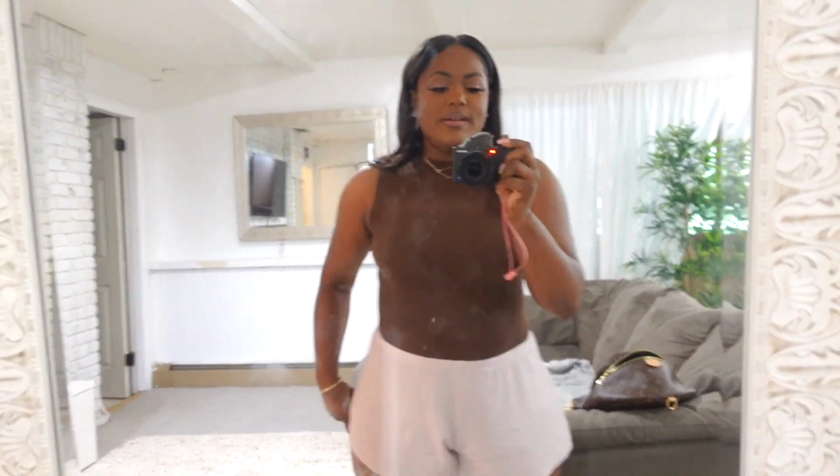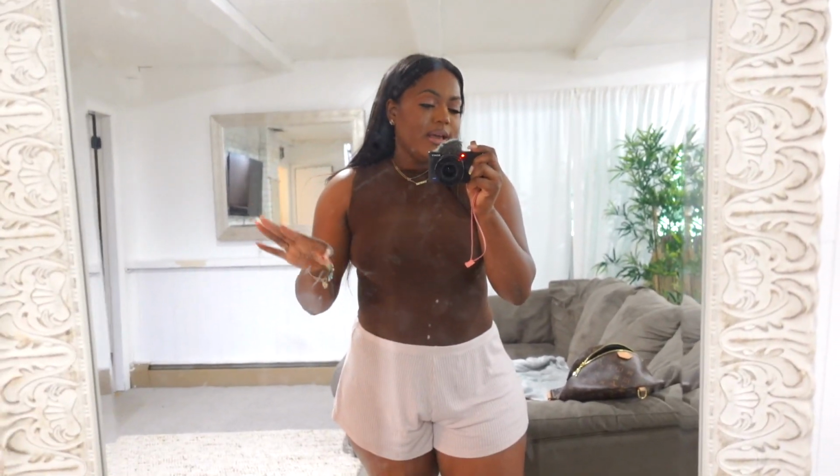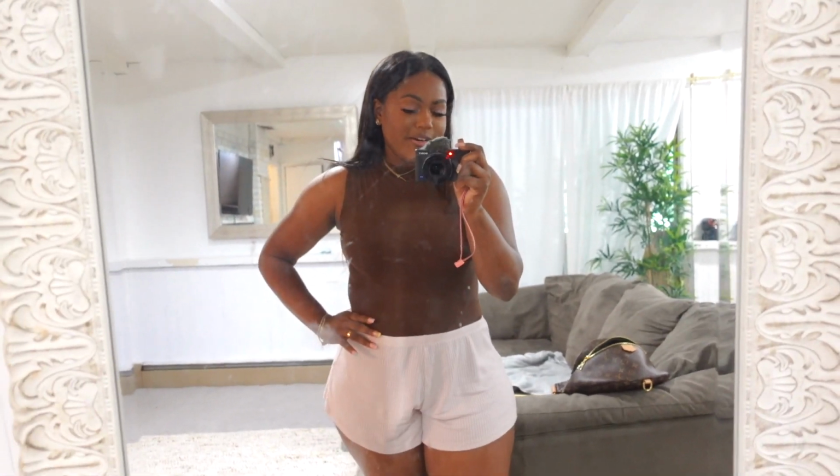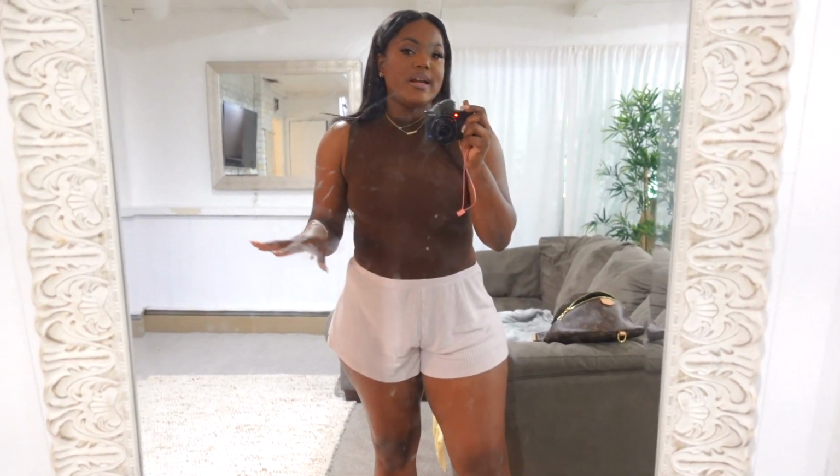Yeah, anyways, let us turn off these lights real quick. Yeah, let's turn off these lights. I have on these shorts, but this is basically what it looks like. This mirror is so dirty. It's embarrassing. Why is this mirror so dirty? That is crazy. Wow. All right, so this is what the bodysuit looks like though.